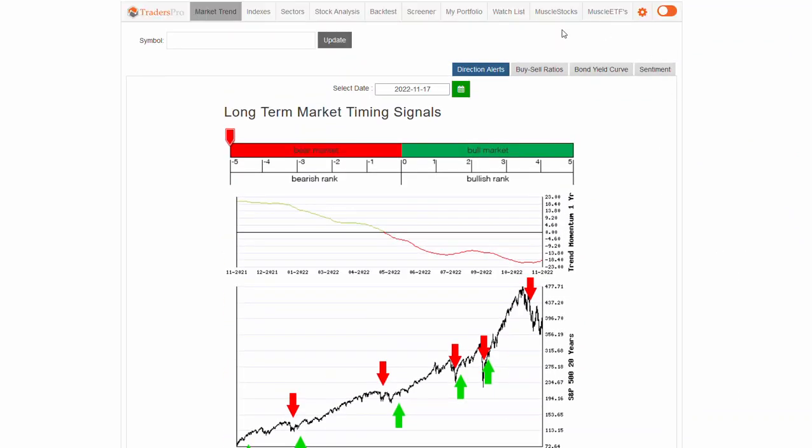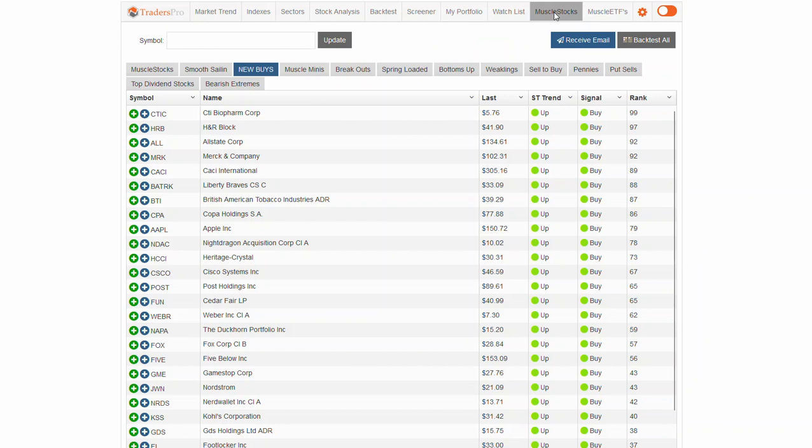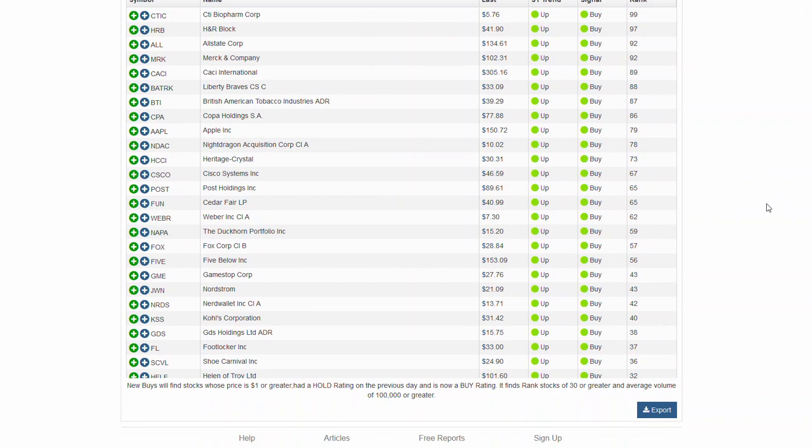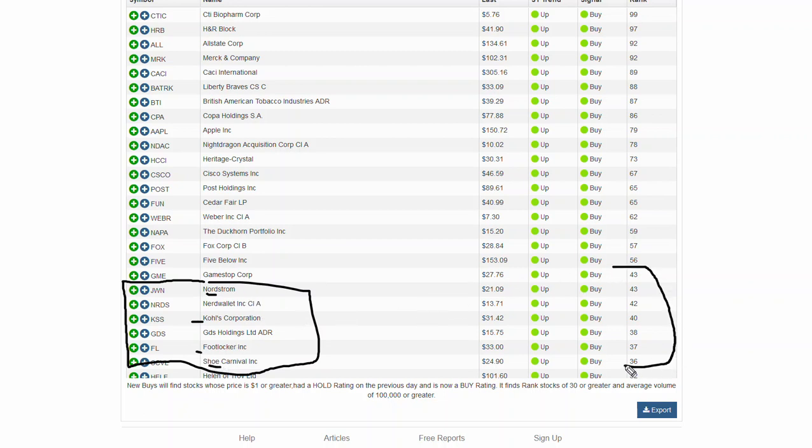A couple of stocks I wanted to go through. In fact, one of the things on the muscle stocks to look at, most of the time we're looking for stocks in this upper range, this 80-90 range on the new buys, but I thought something was interesting this morning. Sometimes you can start to see trends shifting a little bit early, but take a look at this group that's happening right about here. You've got Nordstrom, Kohl's, Foot Locker, Shoe Carnival. The ranks are relatively early. So these are all retail types of companies.